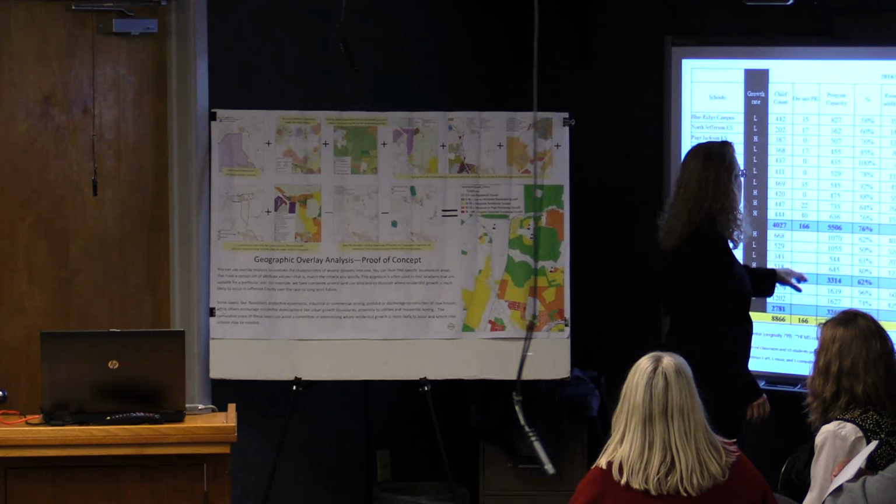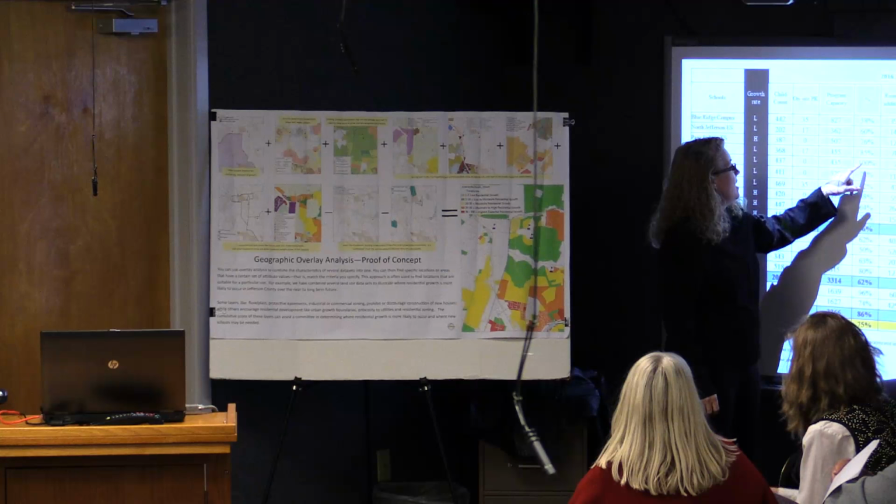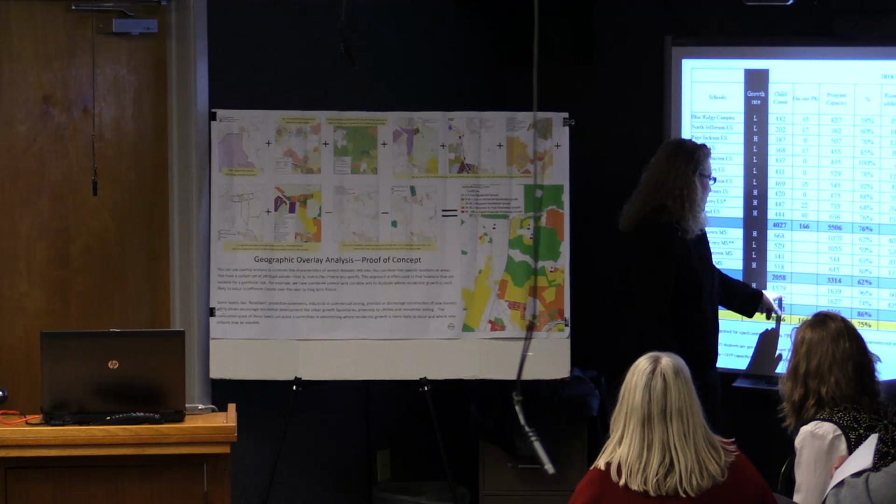But this is how many seats you have, this is how many kids you have, hence a formula that says what percent full this school is. For instance, your school is 100% full when you have 435 seats and you have 437 kids in your school, okay? Your school is 96% full when you have 1,579 kids and you can hold 1,639. So these are the percentages.